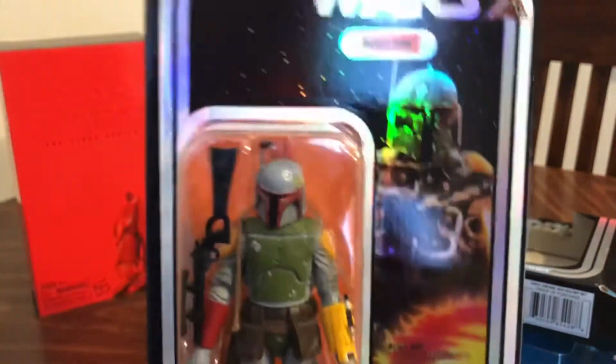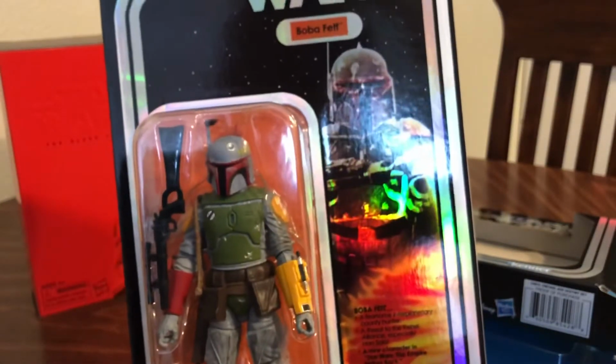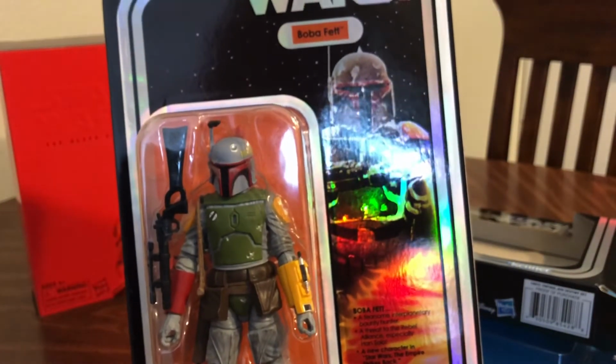But it's a cool figure. I know this is hard for people to get. I know it's expensive out there. I feel very lucky to have gotten this. I have a friend who was down there.